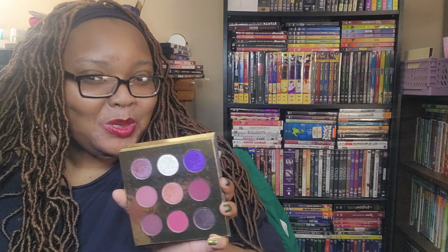And last but not least for the question is a palette that deserves more love. Okay? This is the Colored Rain and Power collab. Oh my gosh. Purples are my neutrals. As you can see, it got some love. There's a beautiful duochrome in here. The metallics are metallic, they're metallicas.